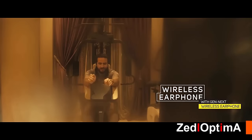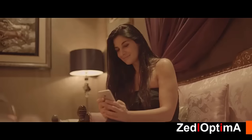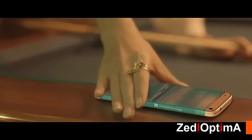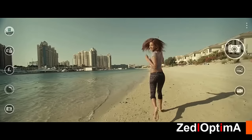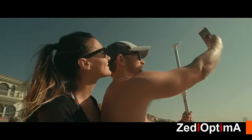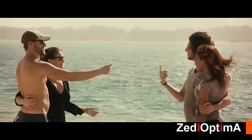Music is a style statement. Comet gives you wireless headphones. Take your fashion quotient to another level. Never miss out on anything. We have time lapse, slow-mo, pano, tiles, and whatnot. Ever wondered of a real simplistic feature any phone could offer? Dual cam makes use of the front and rear cam together.